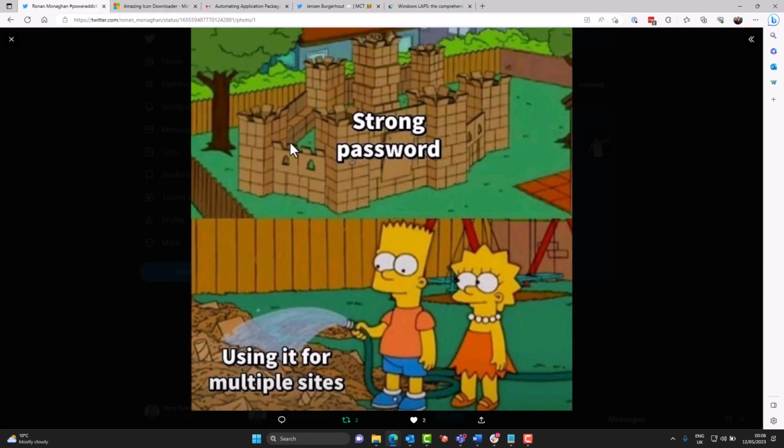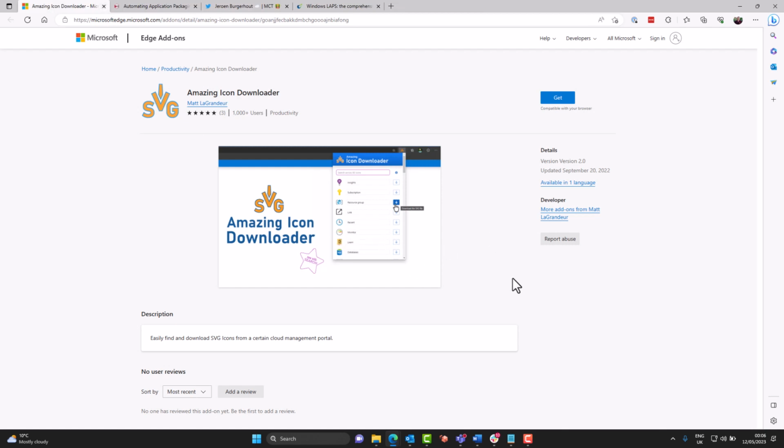Hey, and my namesake, Ronan Monahan, had a pretty great meme this week with a useful tip on password management. And that's basically that strong passwords aren't worth much if you reuse the same strong password for many services and accounts, so avoid reusing passwords. John Becker shared an Edge extension created by Matt Lagrandier that finds and provides SVG icons from a certain cloud management portal when you visit that site. So it provides this kind of drop-down list of icons that are applicable to that cloud management portal that you're browsing to. So that's pretty cool and useful.